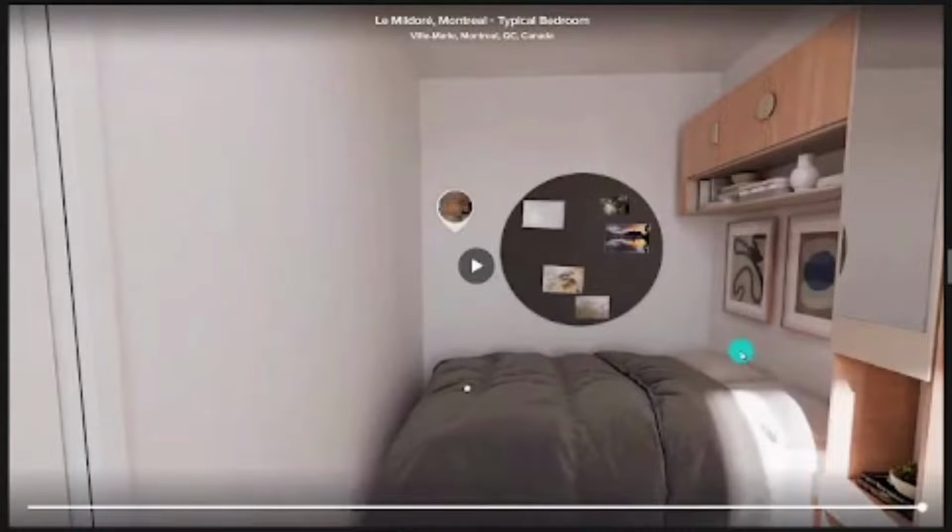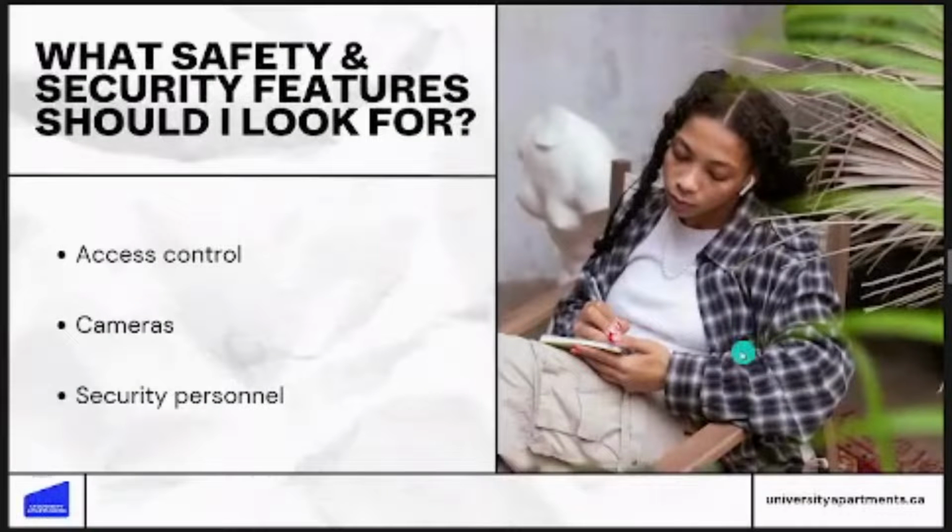The final thing you should definitely look at is learning about the safety and security of the building. This is a very important factor that I'm sure a lot of people sometimes miss. There are a few safety features you'll want to ask about to make sure your building is secure and safe for you. Do they have access controls on the front doors, like an intercom system or a locked front door? Having a locked front entrance puts another layer of security between you and anyone coming in, so you always know who it is.